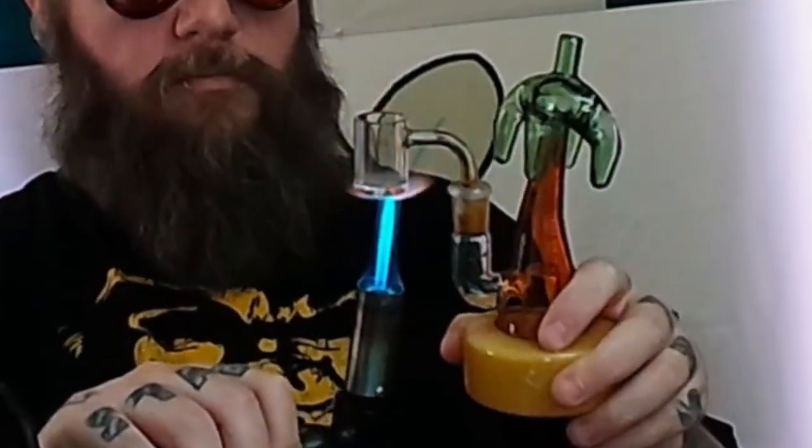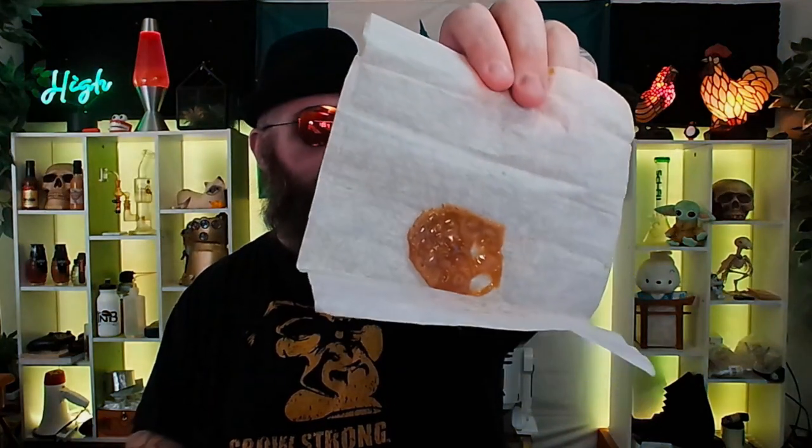I'm going to bring up my dab thermometer here so I don't choke on this thing. I make sure that it's a good temperature. There we go, turn it on. Heat this puppy up a bit. Smoking on some super lemon haze right here. Some beautiful, beautiful homegrown. Wow. There we go. Nice good sized dab.